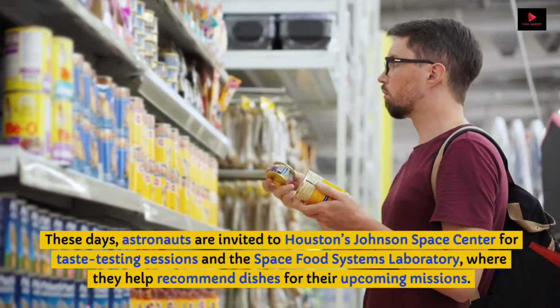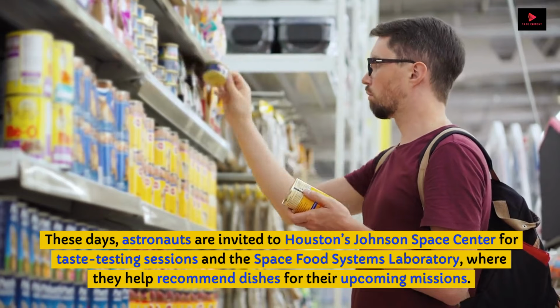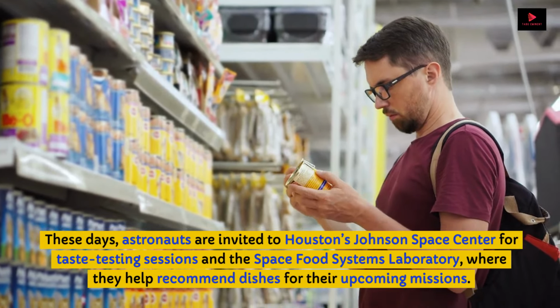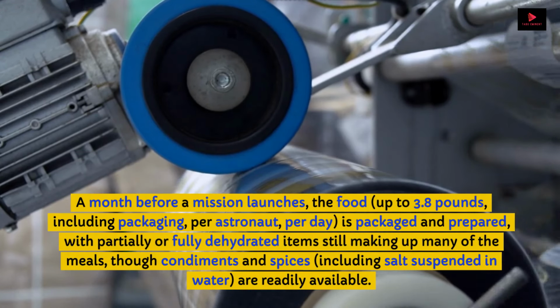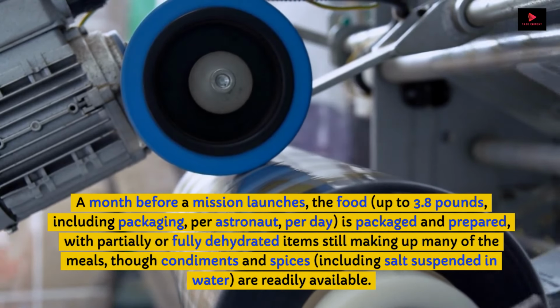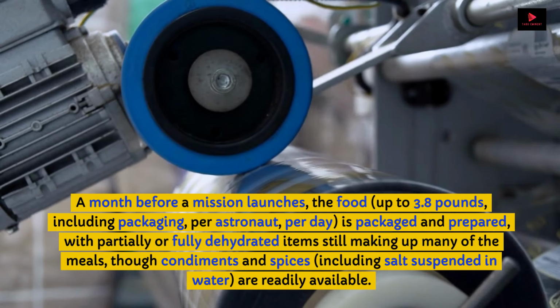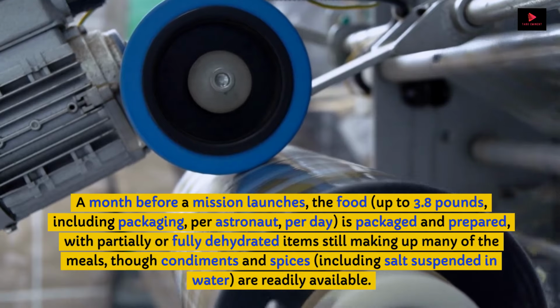These days, astronauts are invited to Houston's Johnson Space Center for taste testing sessions in the Space Food Systems Laboratory, where they help recommend dishes for their upcoming missions. A month before a mission launches, the food, up to 3.8 pounds, including packaging, per astronaut, per day, is packaged and prepared, with partially or fully dehydrated items still making up many of the meals, though condiments and spices, including salt suspended in water, are readily available.